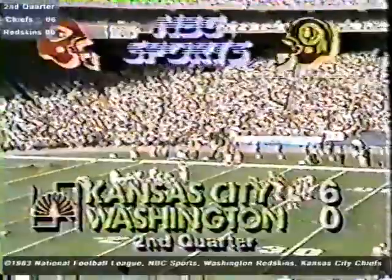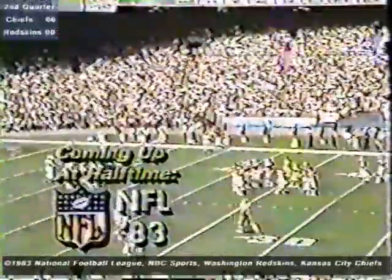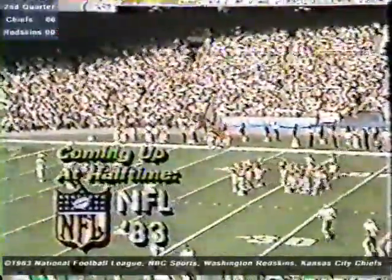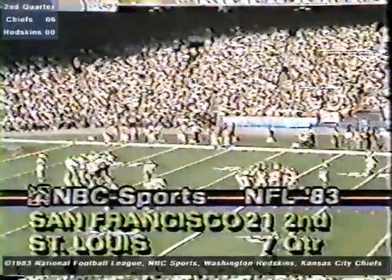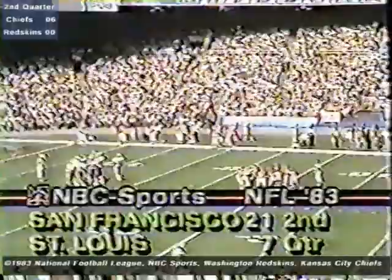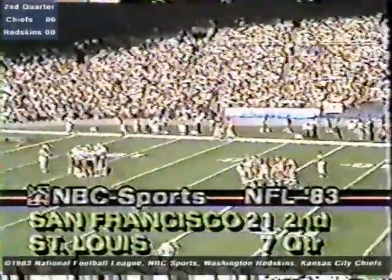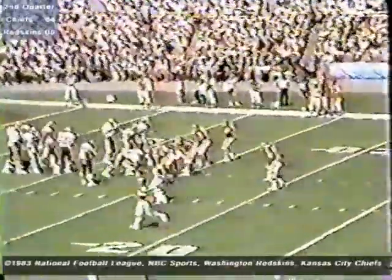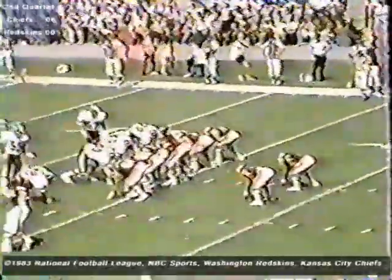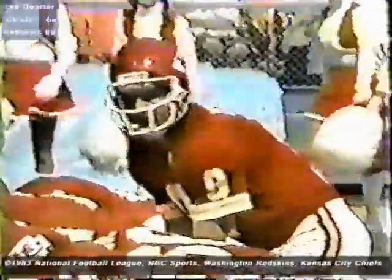2-minute warning will be given to both benches. Kansas City leads 6-0. At halftime, NFL 83, all of the scores and highlights of the action going on today. And there is another score just changing. San Francisco leading St. Louis now 21-7. Here it is, Kansas City out in front of Washington 6-0 with 1:57 left to go in the first half, threatening to add to that total.